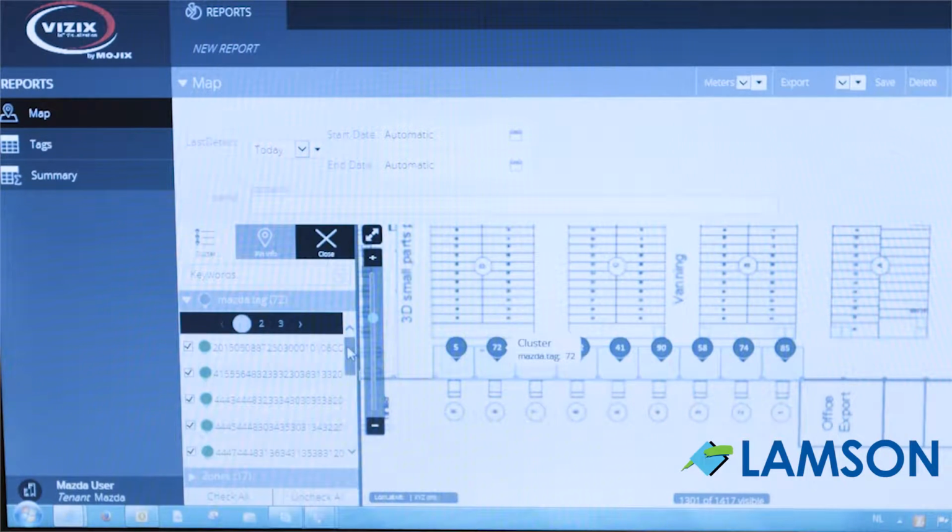Together with Data and Mojix, we would like to continue to look for ways to expand the RFID solutions in order to further optimize the operation of our warehouse.